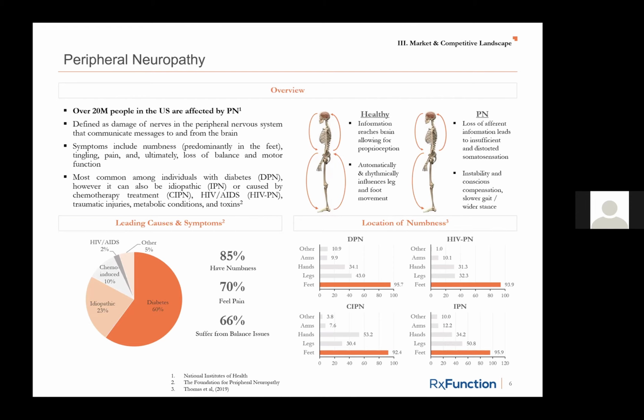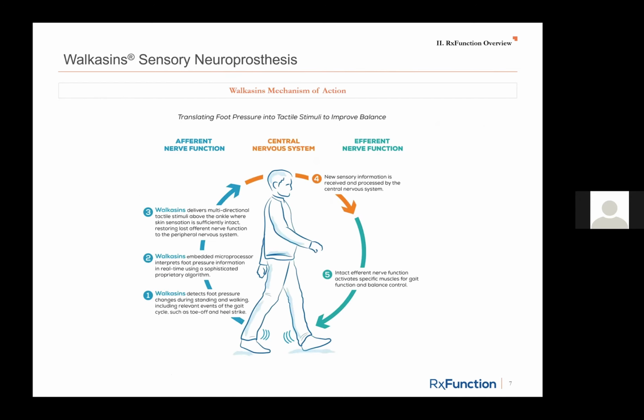And we estimate the total addressable market of that population to be about 5 million patients in the United States. And worldwide, if you go to any country where diabetes is widely prevalent, I could assure you there is a large population of neuropathy in those patients as well. And how Walkeson's works is really to replace that lost nerve function. So the product is called a neuroprosthesis. We're replacing the lost nerve function in your feet with tactile stimulation above your ankle.